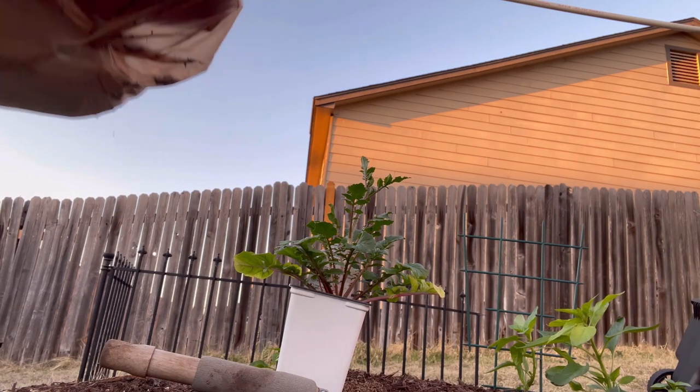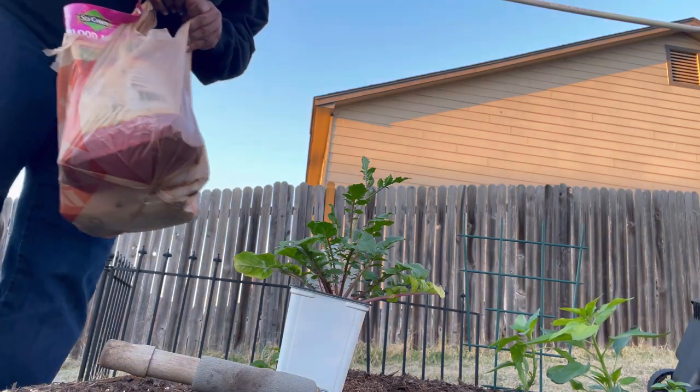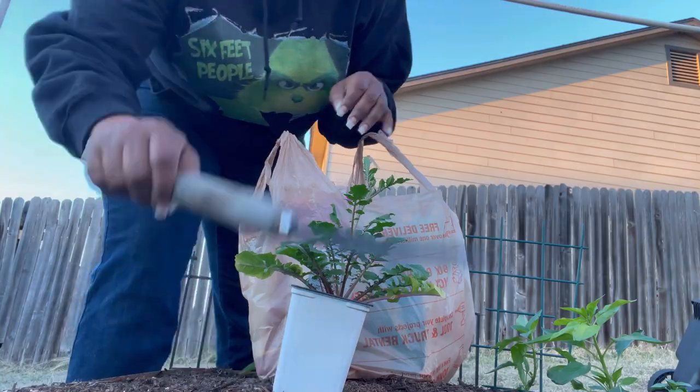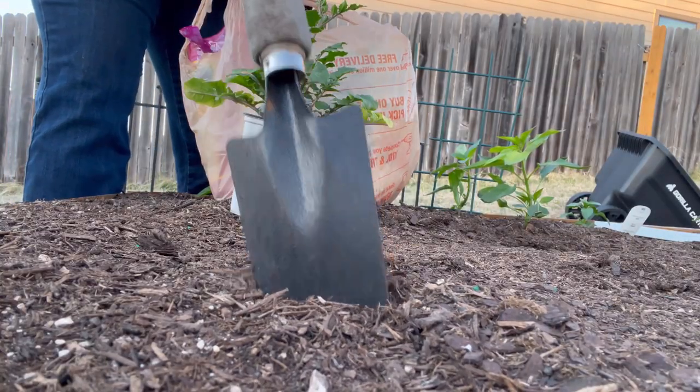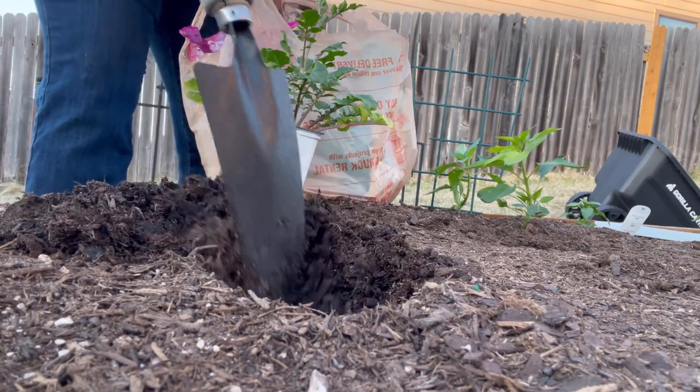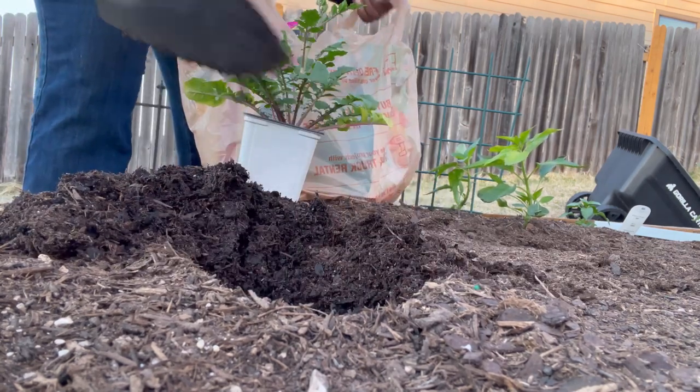So you can see where I'm getting ready to plant this arugula in this bed, but I end up planting it and then I end up taking it right out. I don't know why I end up planting there, but I think I end up sprinkling some seeds in here. So hopefully the seeds will pop up a little bit later on.